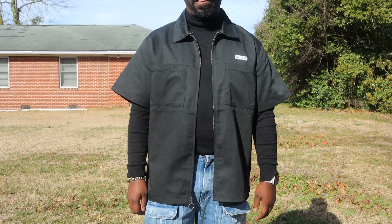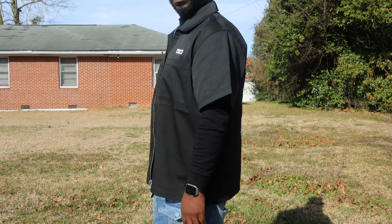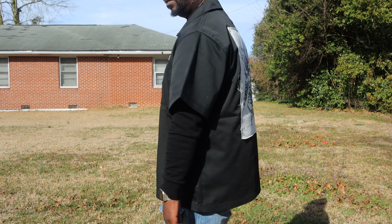Now, under that, I threw on this base layer that I wear a lot, which is this merino wool turtleneck that I got from Express. And even though I'm feeling a little bit chunky right now, I still felt confident enough to leave the shirt open and kind of let it fly.